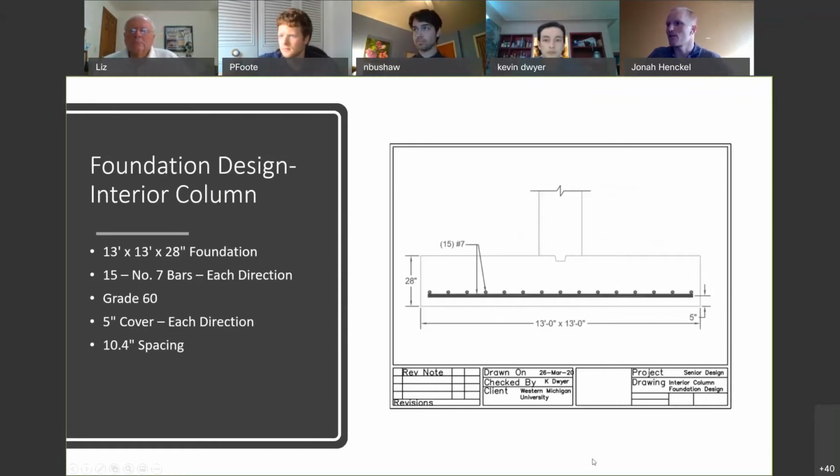After the area was found for the footing, we next had to solve for the foundation's thickness. This was determined to be 28 inches. Within that 28-inch thick foundation is our reinforcement. We calculated to have 15 bars in the crossing formation each direction. The bars are to be number 7 bars and placed with a 10.4-inch spacing. It's important to know that the reinforcement also needs to have a 5-inch cover along the bottom of the foundation. It is important to also note that other columns within the structure may have a different requirement for the footing design.